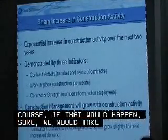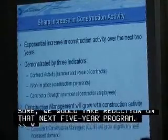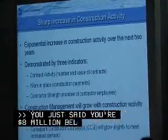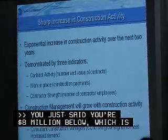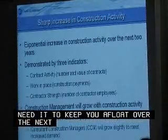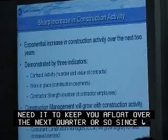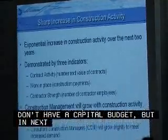You just said that this year you're $8 million below, which is great. Right. And I do understand why you will need to keep it to keep you afloat over the next quarter or so, or however long it needs, since you need the cash on hand, since we don't have a capital budget. But in next year's budget, assuming it gets passed through CPRB, is there an $8 million reduction in your administrative budget?